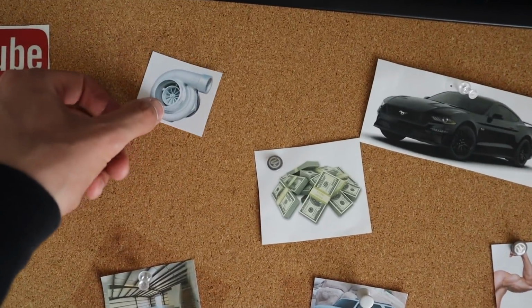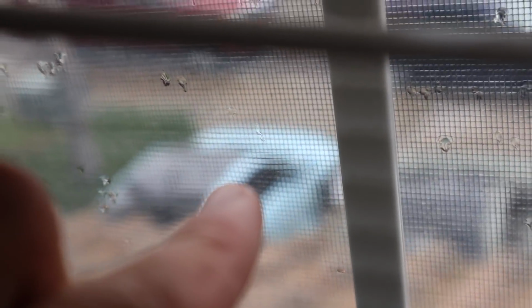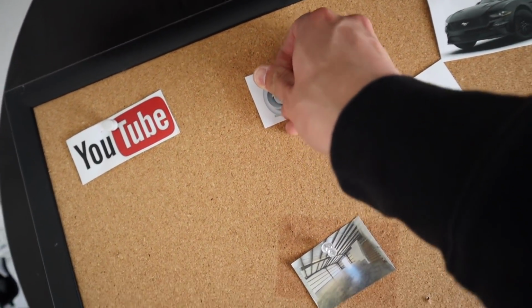Turbo kit. This year, I really want to turbo the 2022 BRZ. Outside, we have the FRS right there, which is supercharged already, so I definitely want to dive into a turbo kit with the new 2022 BRZ. It'll be a nice change. It'll be different from the supercharger. So this is definitely a goal for this year, to turbocharge the new BRZ.